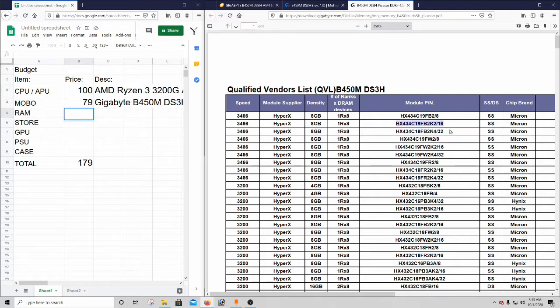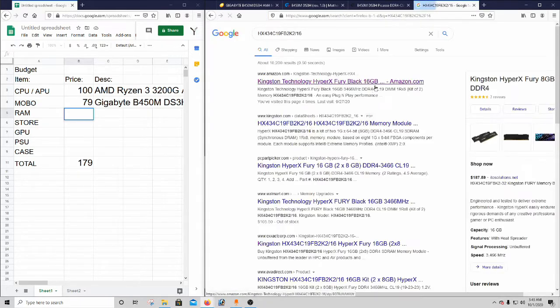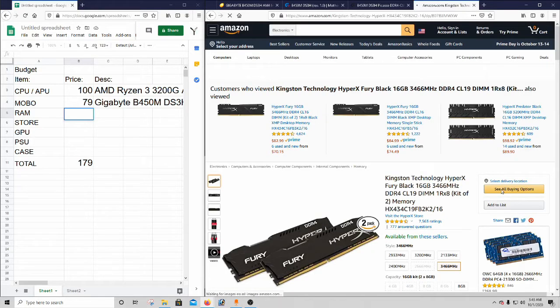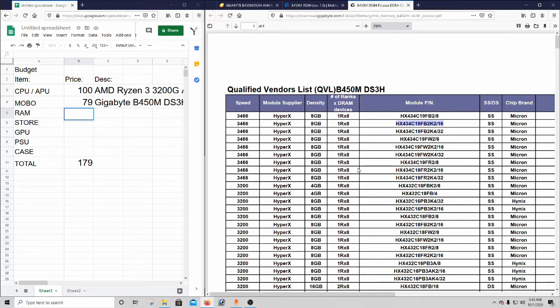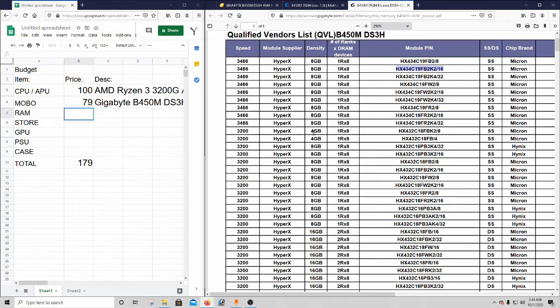So this is what you do. You highlight it, Control-C, and you go and paste it into your browser, and you see what the price is going for. Now this is the best you can get for this motherboard. But it's $331. So it's like, no, I'm not paying that. So that's so much for all those 3466s. You can try this HyperX. Now you want at least 8 gig sticks.